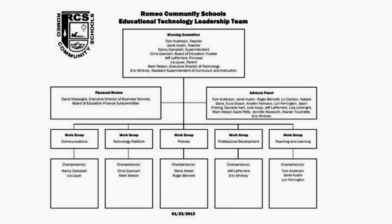I want to just talk a little bit about how we came about some of the decisions that we made. Again, making sure that we were able, along every step of the way, to have a very well thought out plan. This is a diagram here of what we did as far as organizing how we would come to the decisions we were making. So we had a steering committee at the top of a few key people.